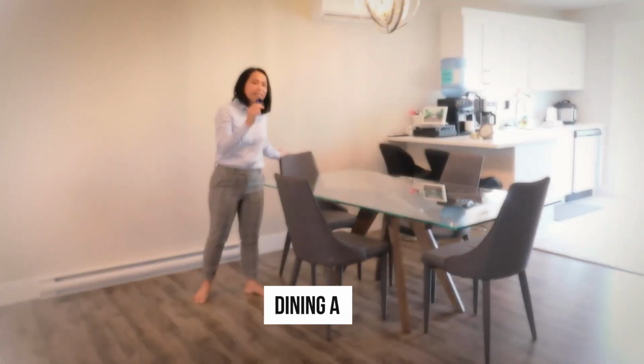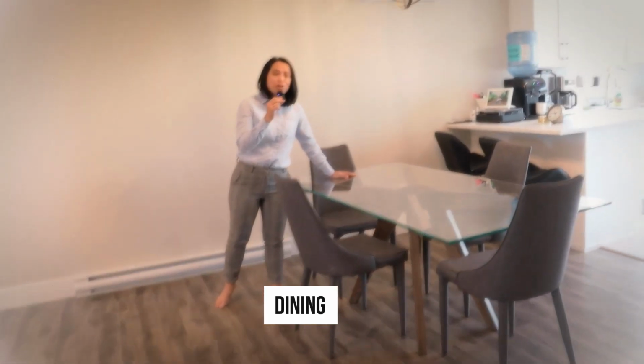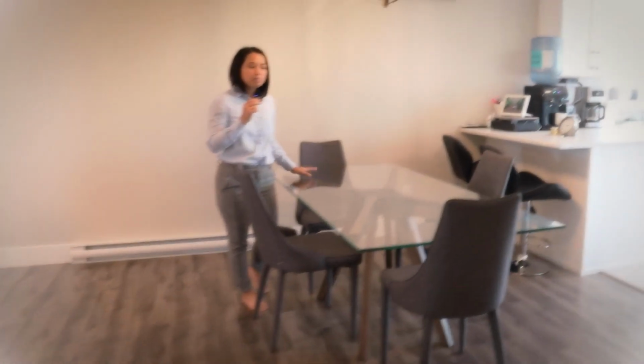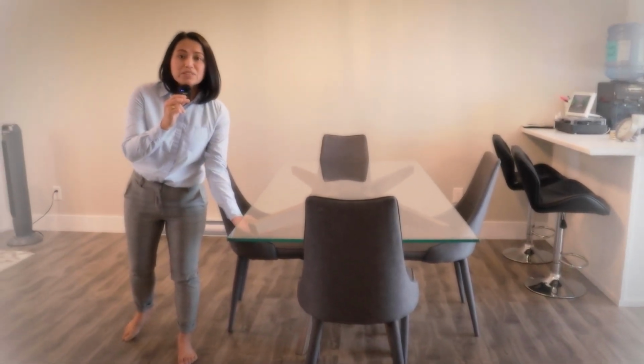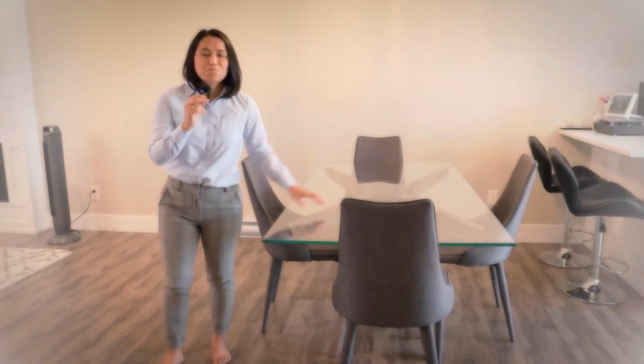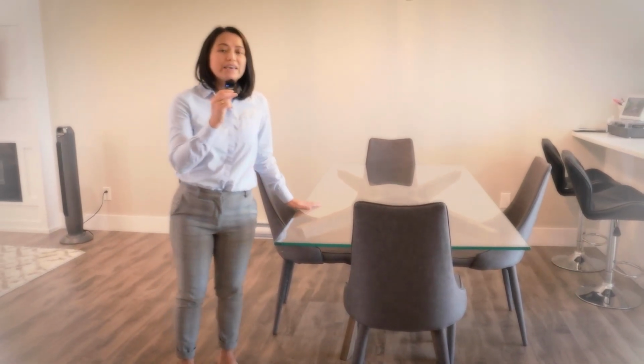So this is the dining area. This was bought from Marketplace, and this cost about between $300 and $400, which is not bad. This is a really nice dining table, and it's real wood. So the renters advised me that this came from Quebec, as a matter of fact.